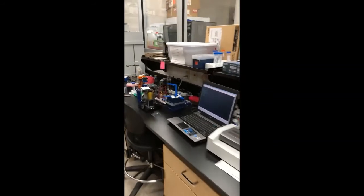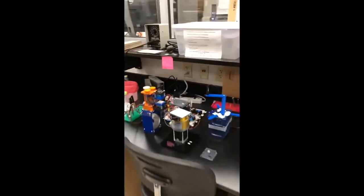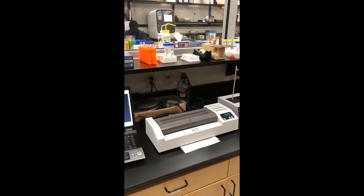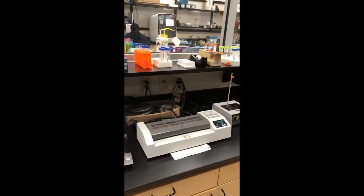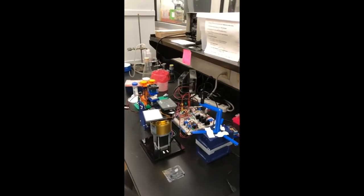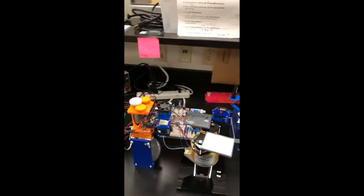One of the projects that we're focusing on now tries to take antibodies that are targeted to specific cells and use those to pull away and separate certain cells from other cell types. This right here is one of our micro device platforms to help us automate that process.